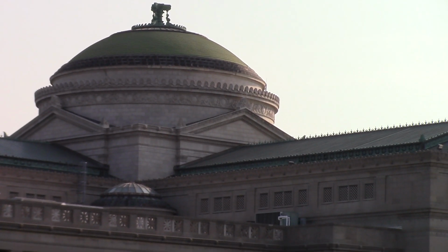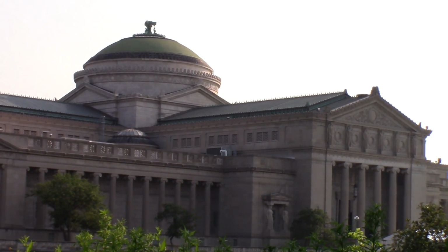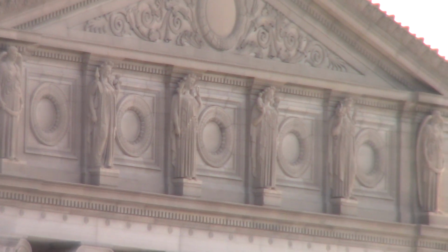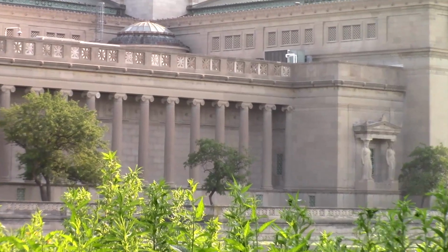I used to come here all the time when I was little. Look at that green roof, the copper roof, copper top again. Copper is the conductor. Beautiful pillars, and in front of there is the water, the lake. All the statues, all the details up there. Got the pillars, big doors. Statues, mud flood on the bottom.